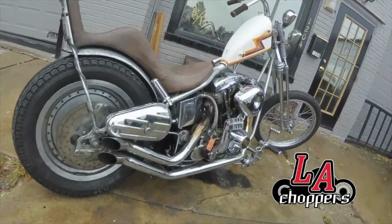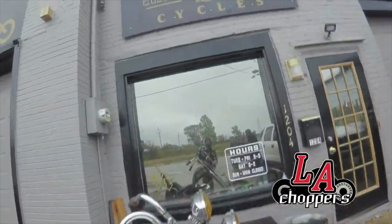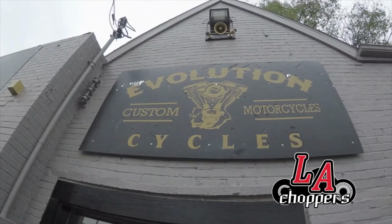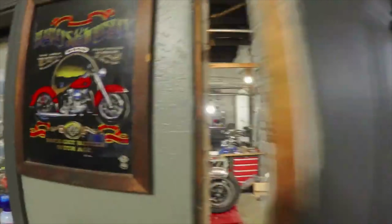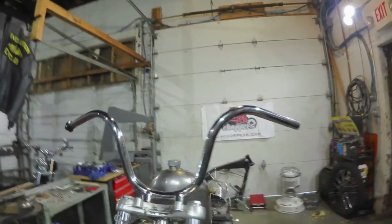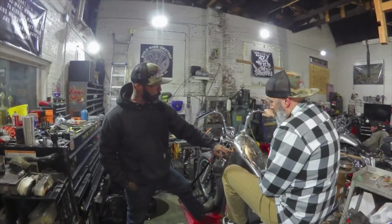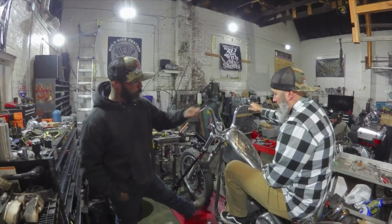LA Choppers recently had the opportunity to stop by and see Drew and the crew at Evolution Cycles. We heard they were throwing a set of our Jackrabbit bars on a softail chopper build they were doing, so of course we had to stop by and check it out. The Jackrabbit bars feature an integrated rigid riser system, giving you an absolutely custom look and a super rad feel.